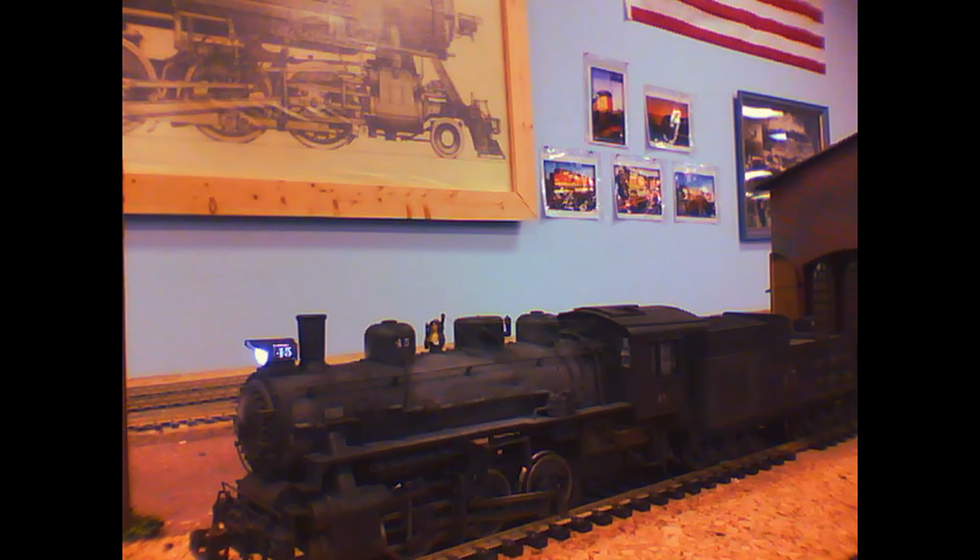What I'm going to do is, instead of actually focusing on this engine as a model, I'm going to do a review on the TCS WOW sound, and I'm talking about a full review.